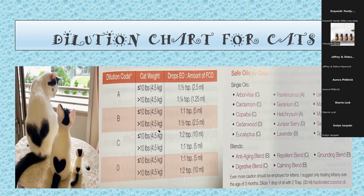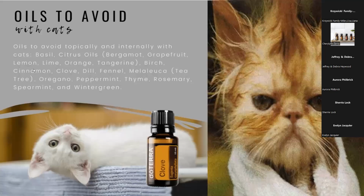Okay, so everybody ready? Did you get your screenshot of this? Wait, let me get it. Yes. Okay. We have a little grumpy cat here. Sorry, I have to move everything around. Hopefully you're able to see past it. But what oils to avoid with cats?